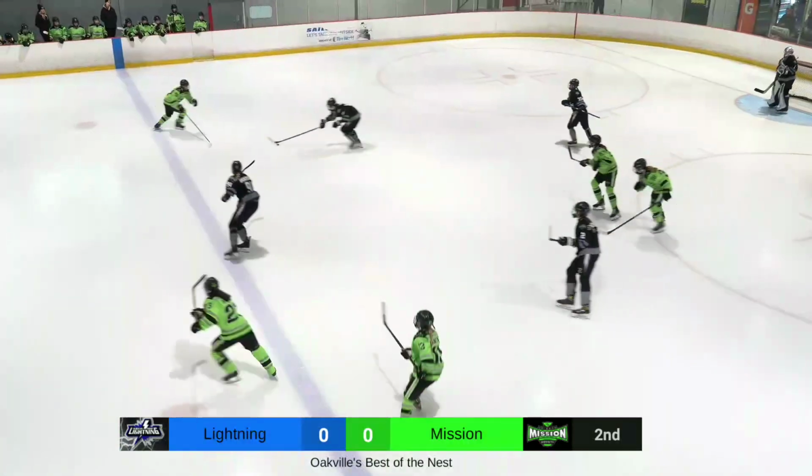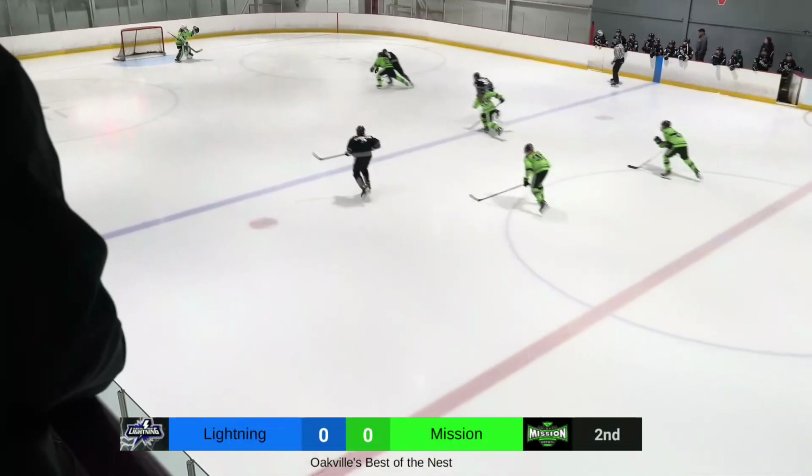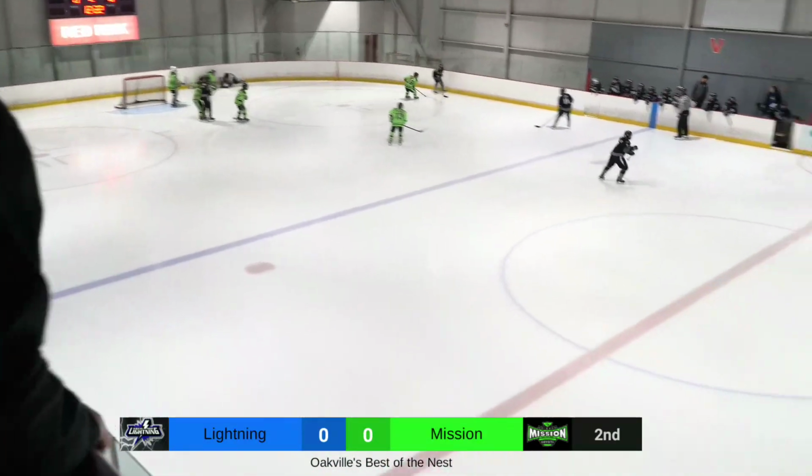Hanke backhands it across for Gianna. Makes a move around G. It's going to be a 1-on-1 with Amanda. Top of the right circle. Gianna. Amanda's going to get the inside position there. Poke checks in the right wing corner. Good play by number 23. Helen Lane on the right hash marks.